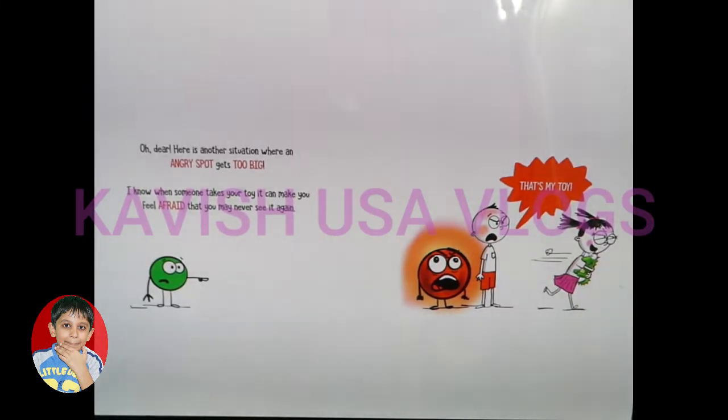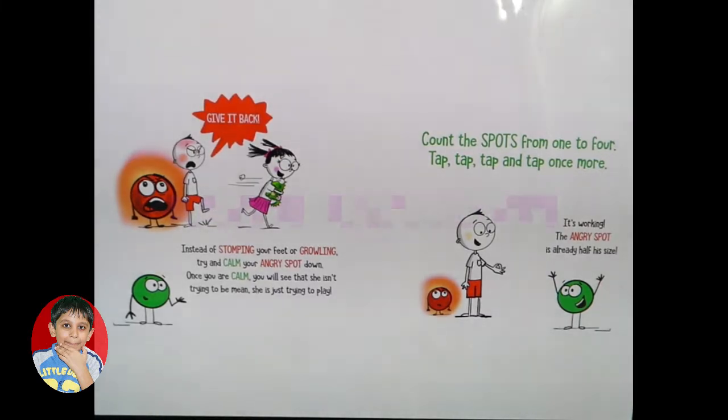That's my toy. I know when someone takes your toy, it can make you feel afraid that you might never see it again. Give it back! Instead of stomping your feet and growling, try to calm your angry spot down. Once you are calm, you will see that she isn't trying to be mean, she is just trying to play. Count the spots from 1 to 4. Tap, tap, tap, and tap once more.